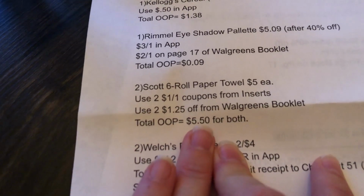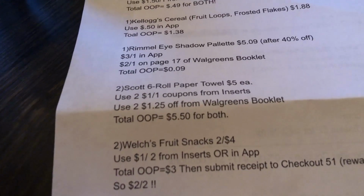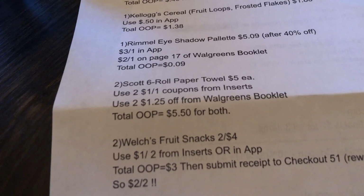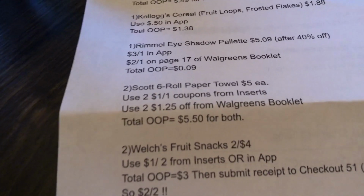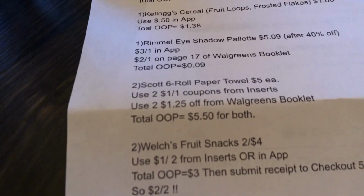So total out of pocket is going to be $5.50 for both of these. Keep in mind, I'm doing the 30% off of $30 or more. It is $30 or more. If I spent $100, 30% off was working this week. So it does not stop at $30.